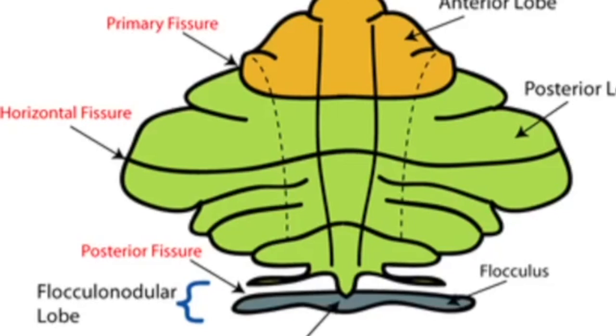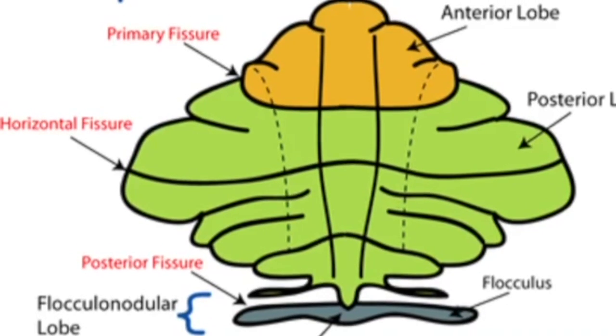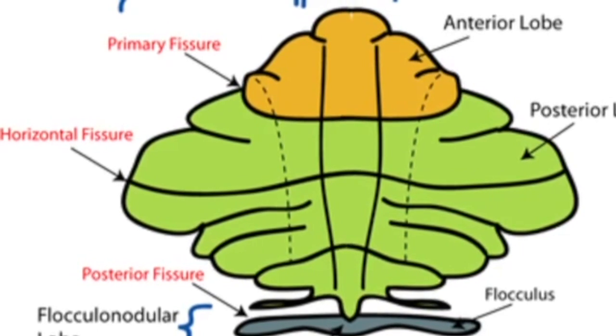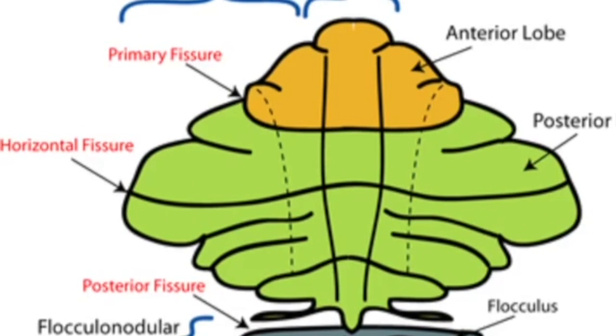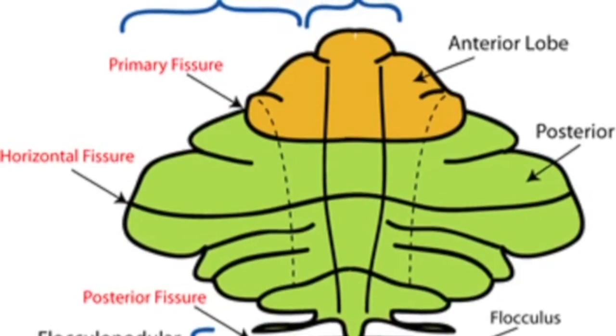Anatomists classify the cerebellum as part of the metencephalon, which also includes the pons. The metencephalon, in turn, is the upper part of the rhombencephalon, or hindbrain. Like the cerebral cortex, the cerebellum is divided into two hemispheres. It also contains a narrow midline zone called the vermis.